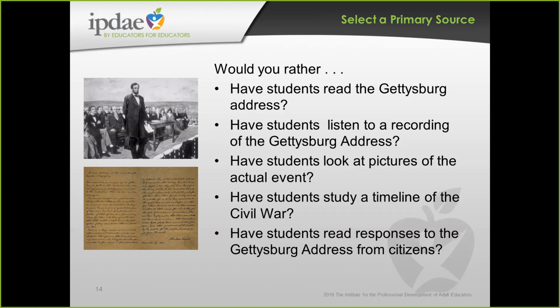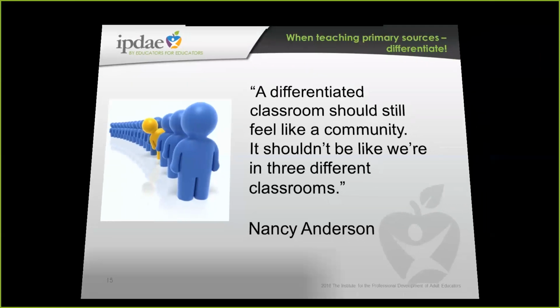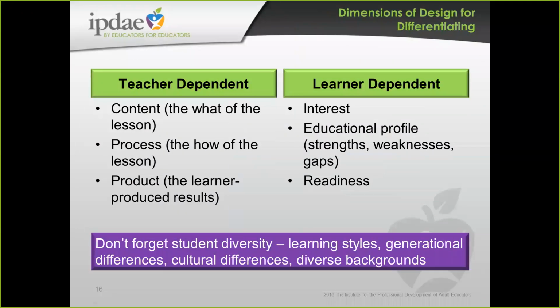And I think sometimes we think that word differentiation is that magical word or the word of the day, but all of us should be differentiating all the time because we have students at such different levels. And so when we look at that differentiated classroom, I like Nancy Anderson's quote, it should feel like a community. It shouldn't be like we're in 3 different classrooms. So as Susan was talking earlier about those enduring issues, we should be able to, and not just should be able, but should differentiate those items because some of that is teacher dependent.